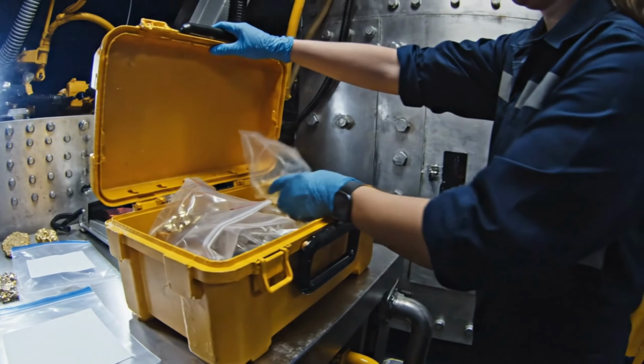The security protocols are strict. After verification, the samples are sealed and logged. Deep-sea recovery requires absolute precision. Every sample is analyzed on-site before being secured in the ship's vault. After verification, the gold and gem samples are heat-sealed, double-bagged and placed into a high-security lockbox before being secured in the main vault, destined for the mainland. Once the samples are verified by the XRF analyzer, they are immediately double-bagged and secured.